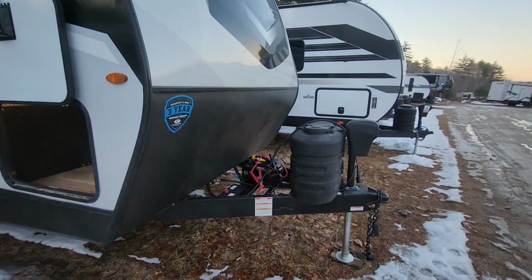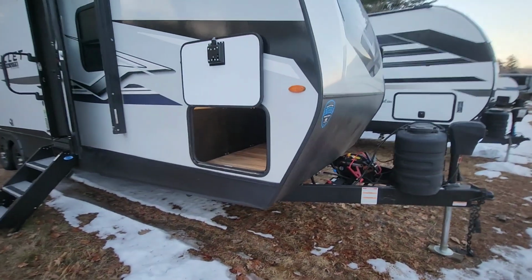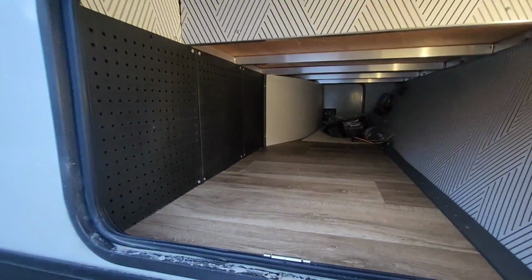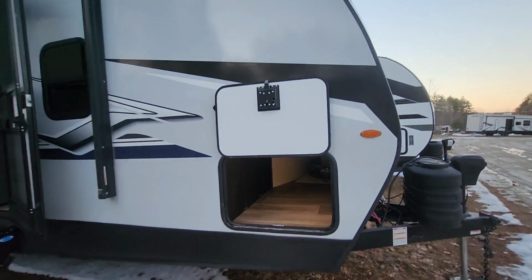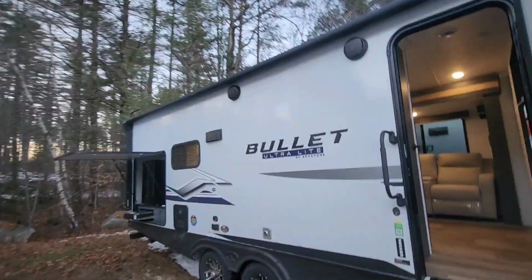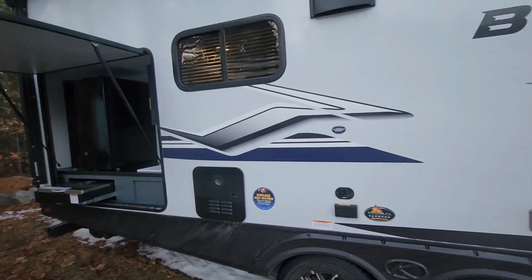I'm going to have a power tongue jack, 20-pound LP tank, and then Keystone's Giggy Box right behind that for a true battery disconnect. Pass-through storage is ample, so have a good look at your aluminum framing. Nice little pegboard here so you can hang some stuff up. And of course, true slam latch doors on the coach. Huge power awning that'll span about the whole length of the thing. You're going to have outdoor speakers and a TV mounting spot for outdoor entertainment here.